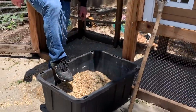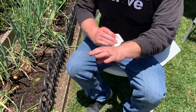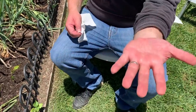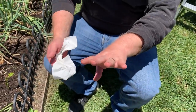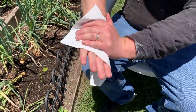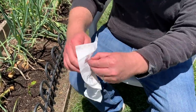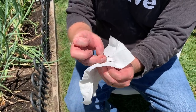Done. Let's get some paper towels. The left hand had no cream. Good luck with the nails. Well, I got the big chunks off. I can see the dirt coming off of this right hand. Even the nails are clean.